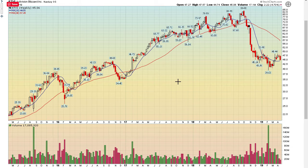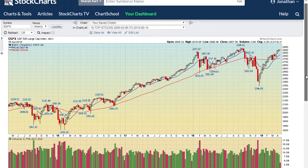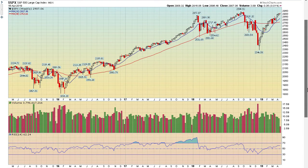Just so you know where we're at, this is April 16th, 2019, and the S&P 500 has been uptrending since a sharp decline at the end of 2018. So we've been on this sharp uptrend, and there have been some opportunities during it. We had a little consolidation in March, and now we're hitting up against the old highs from 2018. And there are some long side opportunities developing.